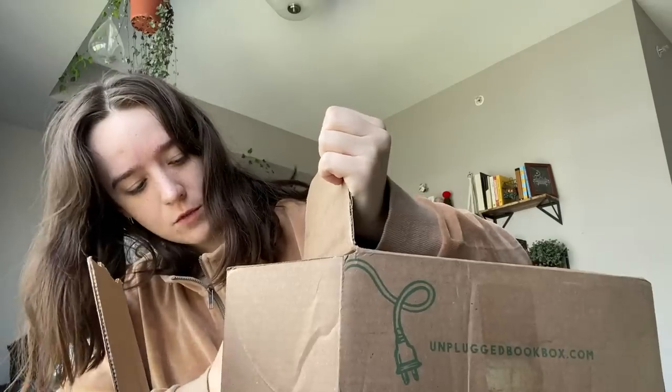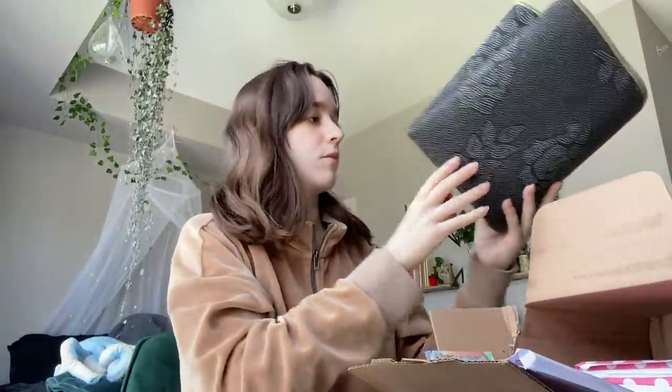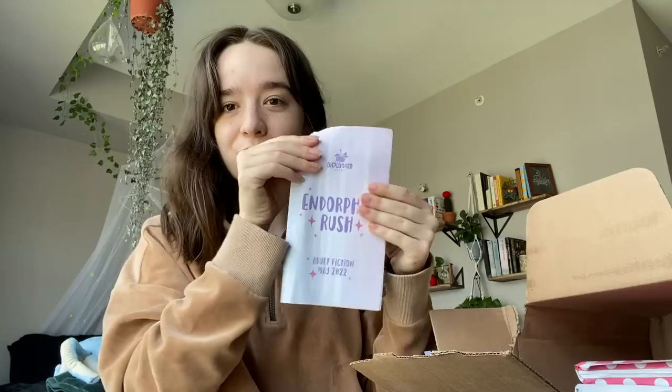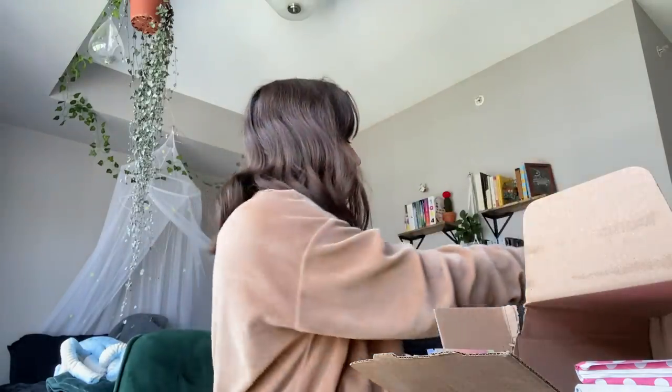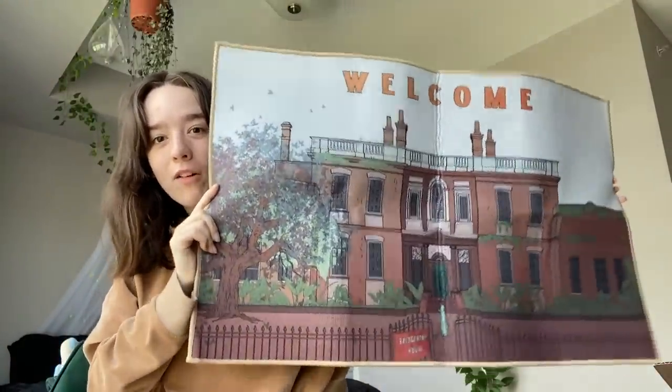Oh, I see something soft. Okay, one second. Oh my god, I think that's a rug. So for May, their theme is Endorphin Rush, and it is the adult fiction box. Okay, that's spoilers, I think. They literally fit. Is it a mat? Oh my god, it's a Bridgerton mat. They fit a whole mat, a welcome mat.